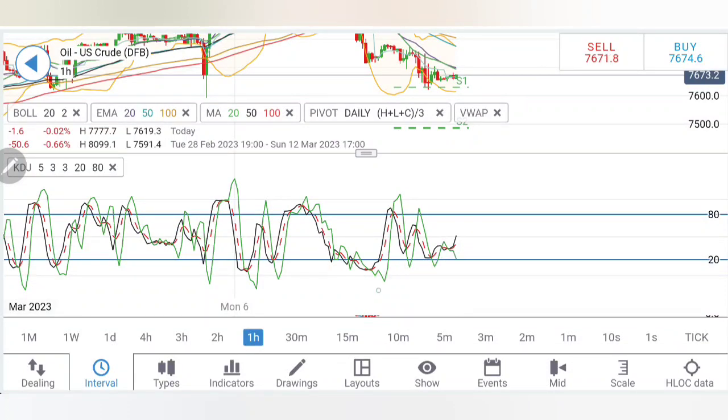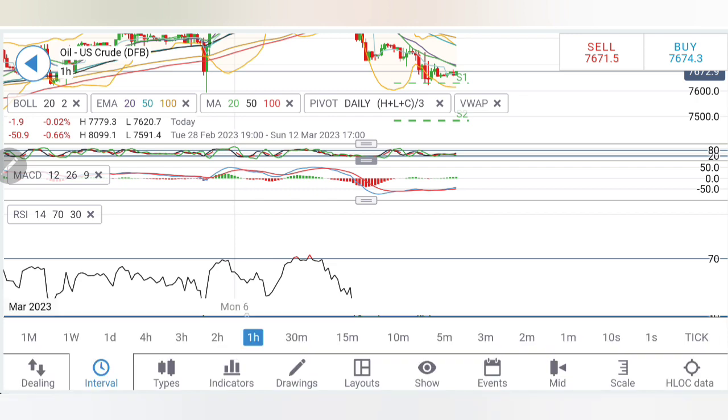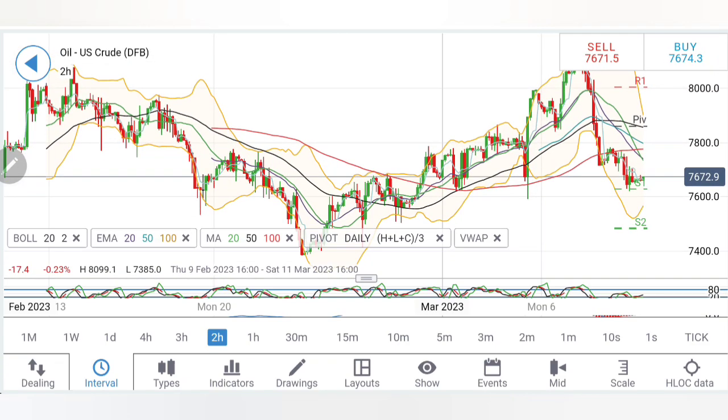Stochastic is looking for a reversal, trying to look upwards. The MACD has crossed over, trading with divergence, trading bullish. You can see it is trying to diverge, which is a bullish sign here. Let's see how far it can stretch. RSI is trying to look upwards, trying to trade bullish.